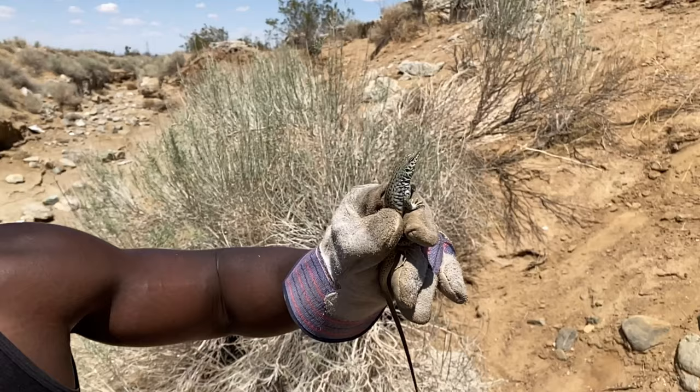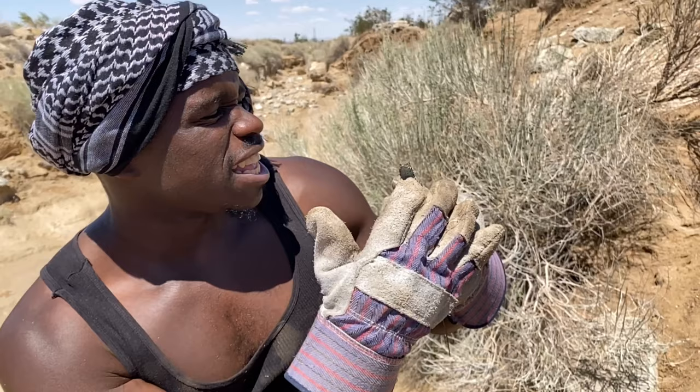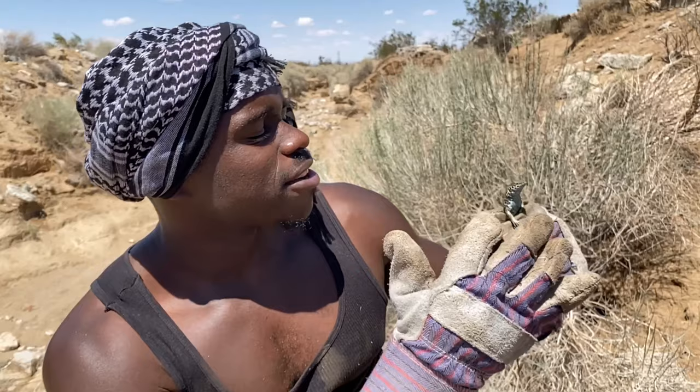Fire. These right here especially do not do well in captivity. No matter how hard you try to take care of it, after about a month or two, they'll literally just die from stress. Like, they just don't want to be in cages. So these, if you do happen to be able to catch one, good job, but you cannot keep it because they are not good pets. But yeah, here we go.